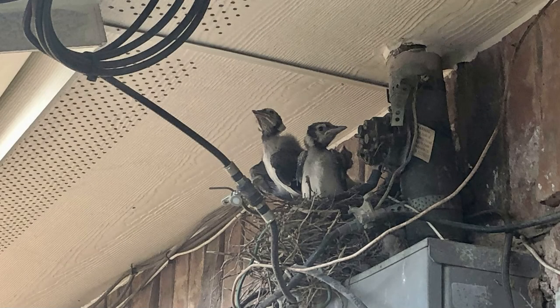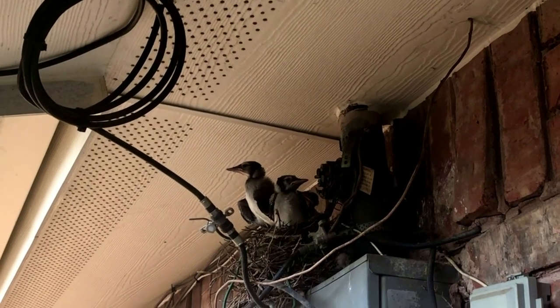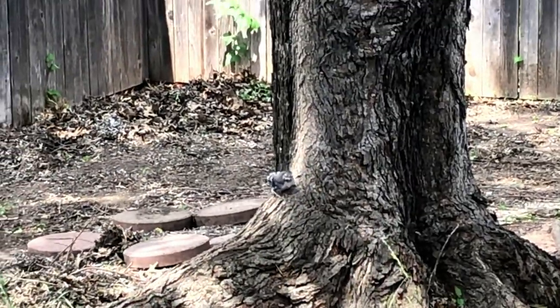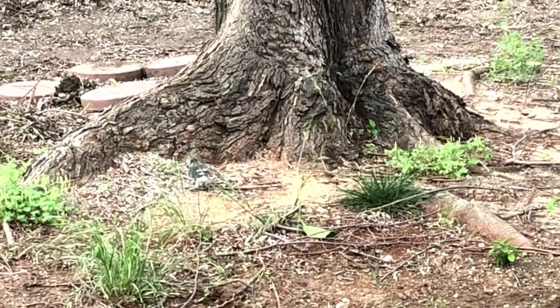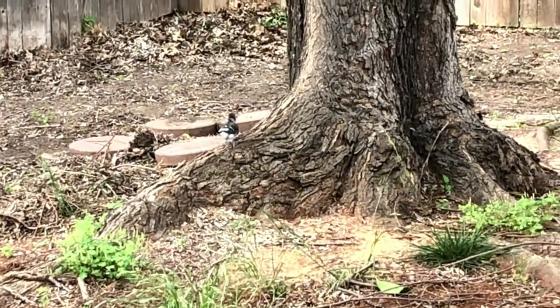Speaking of nature, we had some baby blue jays. Their mama put a nest on our electric box, electric meter, and we got to watch them leave the nest and take their first little steps in flights. Oh, he's doing good.